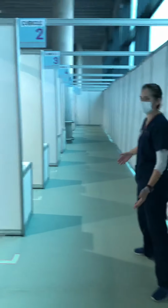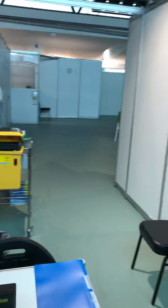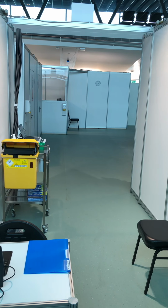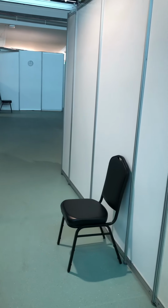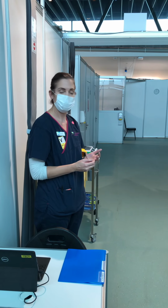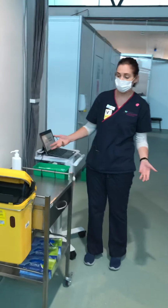Cubicles 1 to 10. So we'll take you through probably down this way. All the cubicles are set up the same. So there will be a nurse immuniser in these cubicles, potentially a Ruson as we progress with recruitment to Rusons. Check-in will occur here. The vaccine recipient will be sitting here in the chair. We will confirm the pre-immunisation screening, confirm that consent has been provided by the vaccine recipient. The vaccine recipient will stay in this position here. Moving into a nurse immuniser will be in this position.